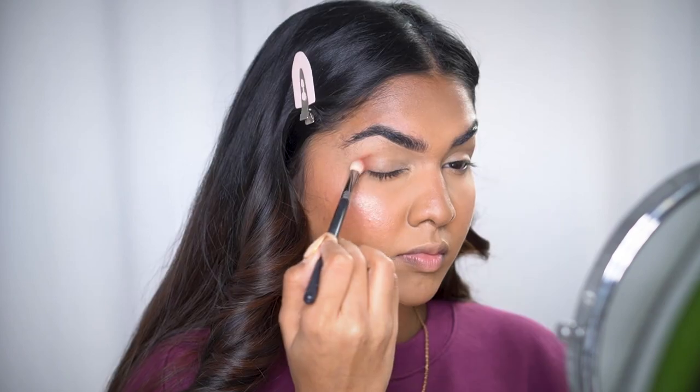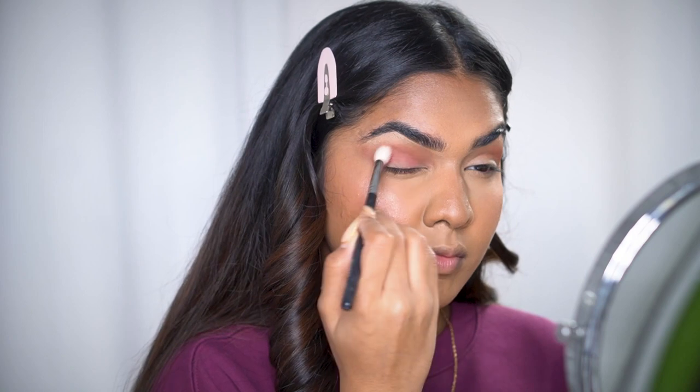It says teddy bear. So I'm just going to use this on the eye. I've been using this a lot lately and I really like this one. I love the way it blends. I love the shades it has.